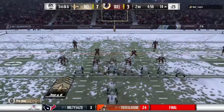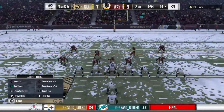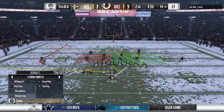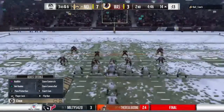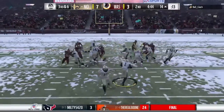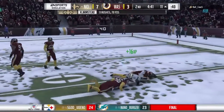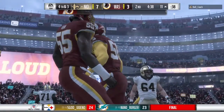Here we go now. Green 39. Green 39. Hot. Back 99 Philly. Here we go. Oh, here we go. Green 39. And he'll give it here to his running back. And he'll be taken down here at about the 11. 3 yards won't be enough here as that'll bring up 4th down.